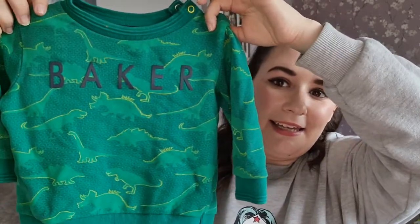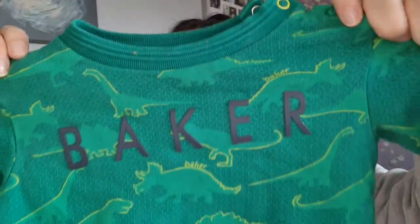It's just so worth looking, and I just wanted to show you a few things to prove the case. So this is the first thing that I got recently in our local Barnardo's charity shop. It is a little Ted Baker jumper. It is ridiculously cute. It's got little dinosaurs on it. Obviously it's designer. This would have probably been £30 to £40 in the shop new.